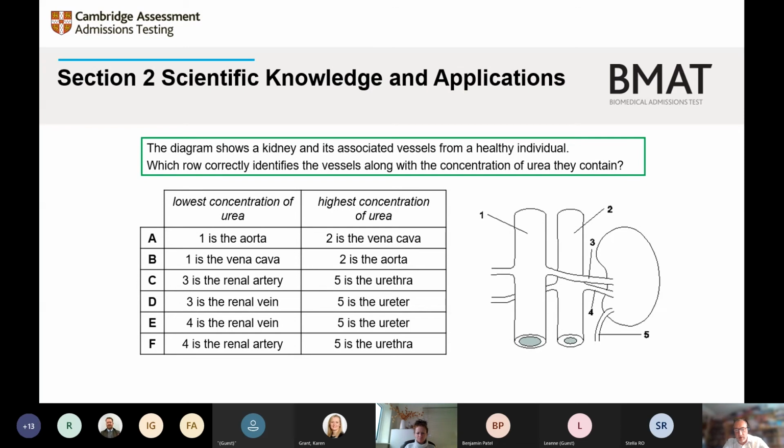So now we might want to think about urea. And we probably know that kidneys remove urea from the blood. So we can work out that the lowest concentration of urea should be in structure 3, because that will contain blood that has just passed through the healthy individual's kidney. So at that point, I think we can eliminate option B, which says that 1 is the vena cava and has the lowest concentration of urea, and that leads us to option D, 3 being the renal vein and having the lowest concentration of urea.